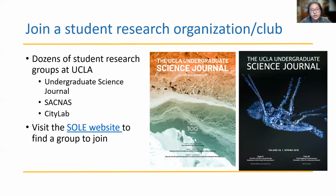There are also different research organizations and clubs for undergrads here at UCLA. The Undergraduate Science Journal is a super cool publication where undergrads publish their research, and it's a journal. Super cool. SACNAS, which is a society for underrepresented minorities and allies. Their City Lab, which focuses on bringing science programs to high school students in the city. And definitely visit this website, the SOLE website, to find a group to join. There are lots of other different research groups at UCLA, student research groups, I should say.